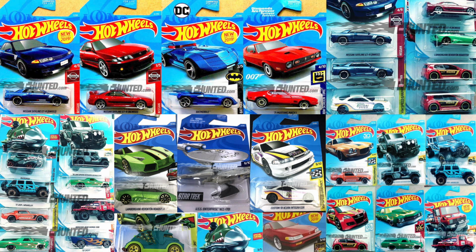So there we have all of our new Hot Wheels cars for today, and there are a lot of them, so let me know in the comments below which cars you're looking forward to finding the most.